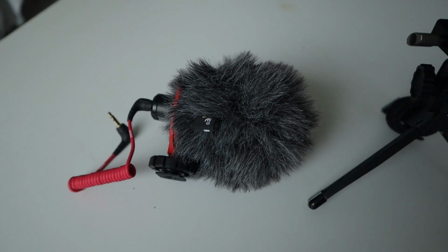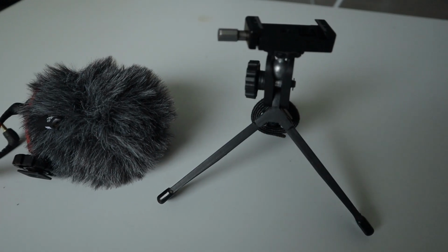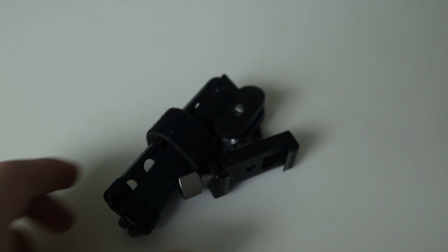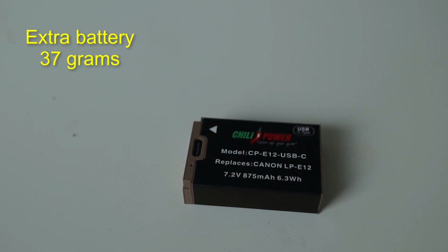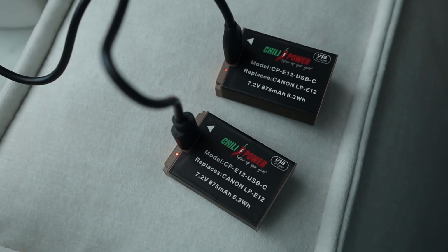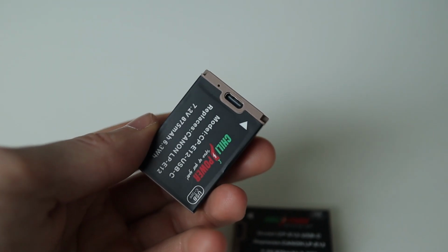And I am using this microphone, the Rode Video Micro. And this is my tripod, the Peak Design Ultrapod, with an Arca adapter, so I can put my camera really fast on it, and it packs down really small. I will bring 1 extra battery, so a total of 2. And this is something new. These ones have the charging port in the battery, so I don't have to bring a separate charging unit. I think it's a really nice upgrade to save just a few more grams.